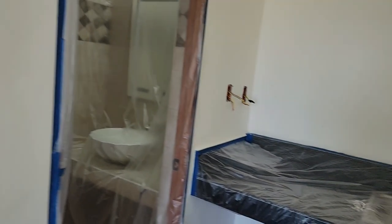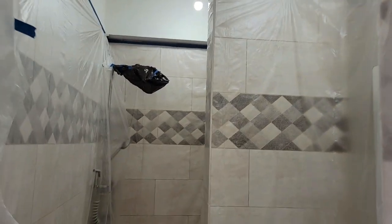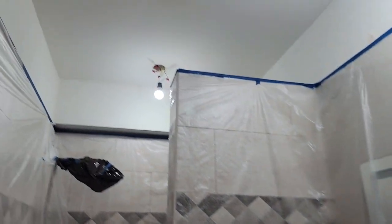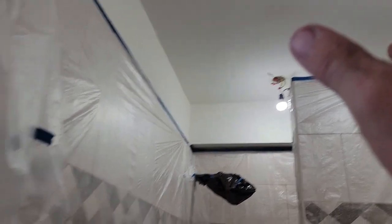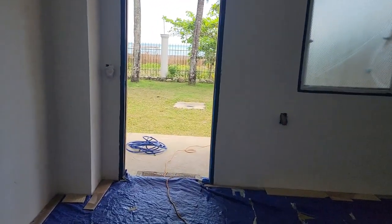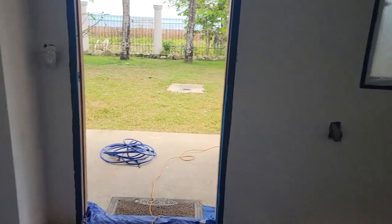Everything's masked off. And including, let me make sure, I'm gonna put these wires here up so they don't mess up the texture as the gun blows. All right. And we got all the CR right here, all taped off too, so he can spray the ceiling in it. Man, that texture is gonna change the game on this a lot.